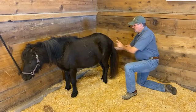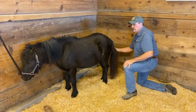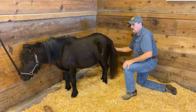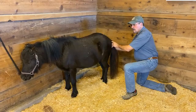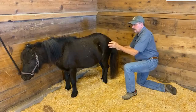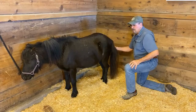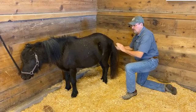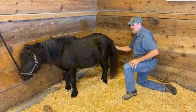Now the other option is compressing. Now you can try going side to side. I don't normally find a lot in that. And I'm gently compressing up. Not grabbing her tail. I'm holding it like a really overripe banana. Okay? And gently go upwards, egg yolk. And I got a little response there too.